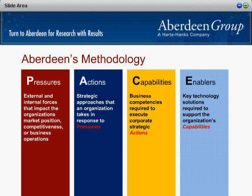Every one of our research practices launches a new online survey about every 2 months of their core domain audience, and we're always asking, what are the pressures driving your business? What are the actions you're taking to address the pressures? How are you executing against those actions or strategies? So what kind of workflow, organizational alignment, what type of metrics are you measuring, how frequently you measure those, et cetera? And then also, what types of technologies are you utilizing to automate those processes?